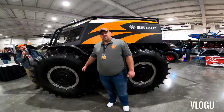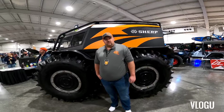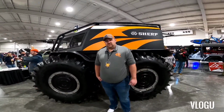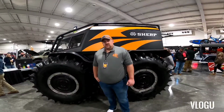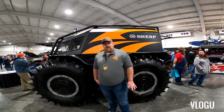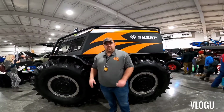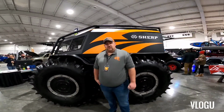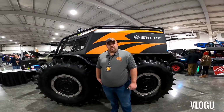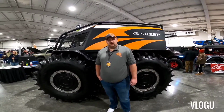So this thing will drive on land or water. It's very good in the mud. In the water, it's about 3.5 miles an hour. On land, it's about 25 miles an hour. Very capable vehicle, with about 23 inches of ground clearance, and it can drive over just about anything. One of the few vehicles on the planet that can break through the ice and actually pull itself back up on top of the ice. It was designed by a Russian, and then they started making them and selling them here in the U.S. So there's a lot of history and off-road heritage for this vehicle.